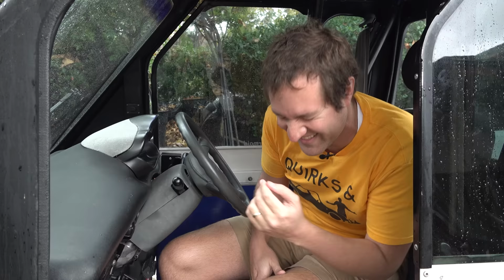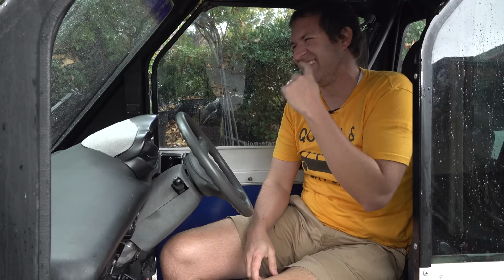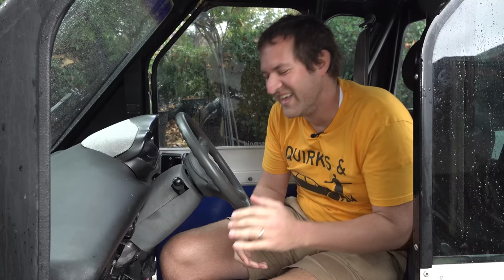The speedometer goes up to 120 miles an hour, which would have been a standard speedometer for a Hyundai vehicle from this era, but not for a Meter Maid car. The standard speed for a Hyundai from this era was... This is so stupid. Okay.